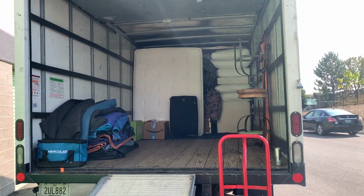So we hired movers to help us with all the big things. So they were making super, super great progress. They provided this truck and then it was empty. Yay!